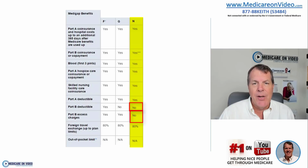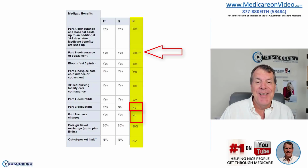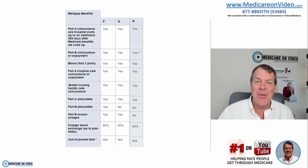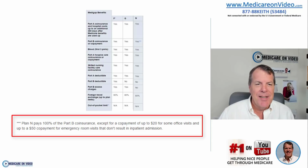And the other thing here is we have on Plan N, next to Part B coinsurance, there's asterisks. So why would they put asterisks on our charts? Just like they did with the FHD, they're kind of hiding something here. So when we see, and there's 3 of them, so that must mean it's important. When we see those, we have to go look and find out what they are. So there's some small print at the bottom that relates to Plan N. So let's take a look at the small print.